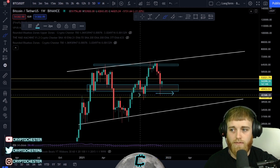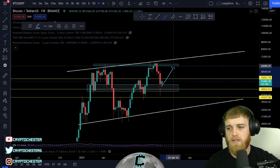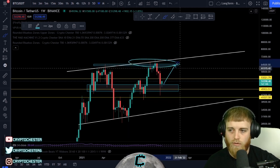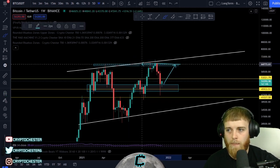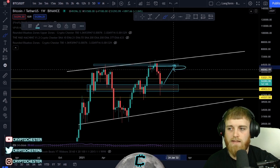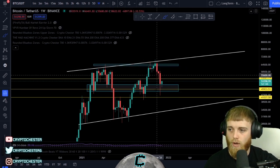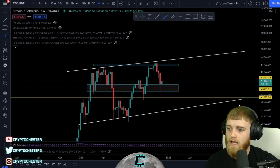It's still a higher low. We still haven't invalidated this higher low here on the weekly chart, so we still actually have room for growth here. Maybe not all-time highs as of yet, but testing previous all-time highs before we get to that sort of level, yeah, that's definitely a chance. But overall, I would say bullish here for Bitcoin on the weekly.